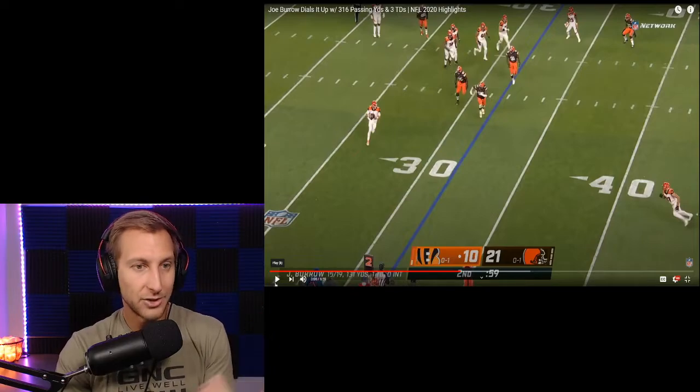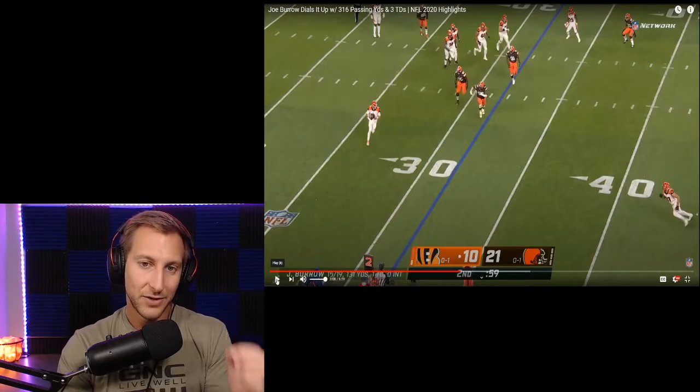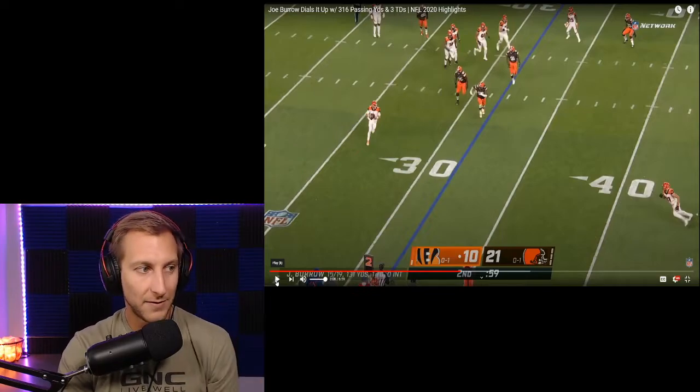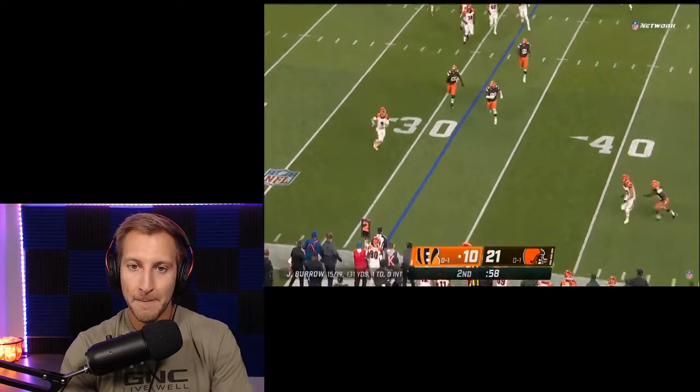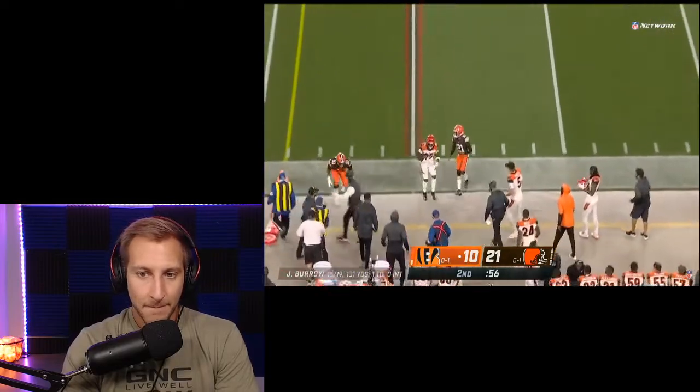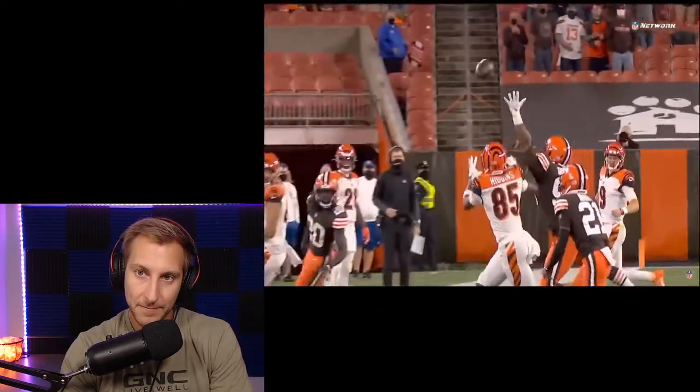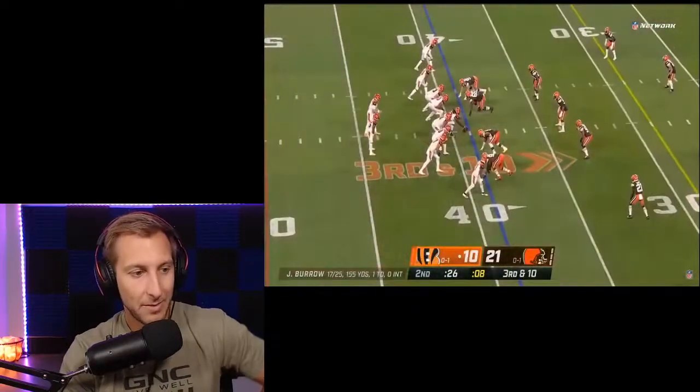Yeah, this is Aaron Rodgers-esque. This is a throw that says so much about a player, even though it's only a 15-yard completion. Burrow throws on a run, and he completes for the first down. Not the only place he could have put it in order for Higgins to be able to haul that in. I mean, that is a throw.